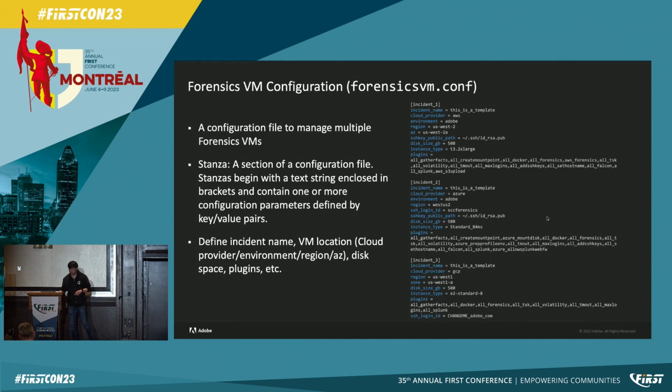On the right side, you can see a sample configuration file. There are 3 forensics VMs, so there are 3 sections: incident 1, incident 2, and incident 3 in square brackets. That is a stanza, a section of the configuration file. For example, the first stanza is called incident 1, which is the name of the forensics machine. Under this stanza, you can see the corresponding configuration parameters for that forensics VM. Again, you can define the incident name, VM location, the disk space requirement and plugins.